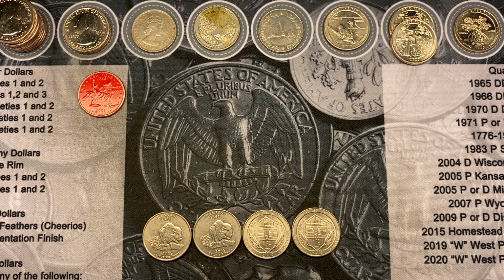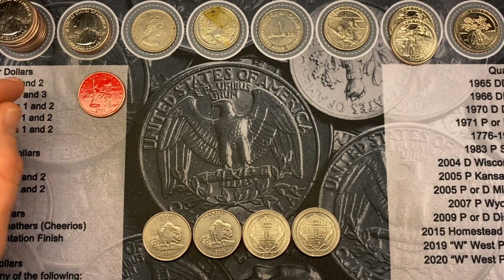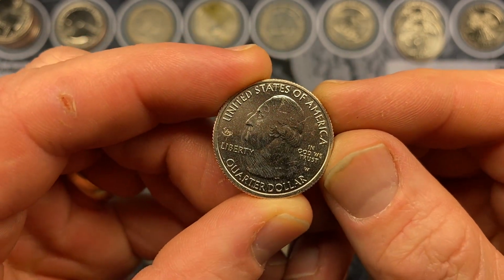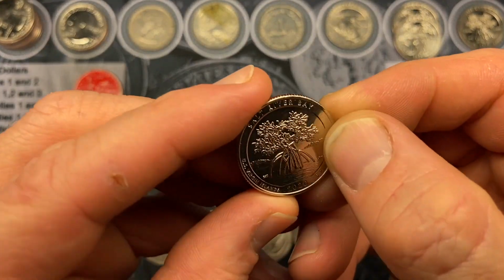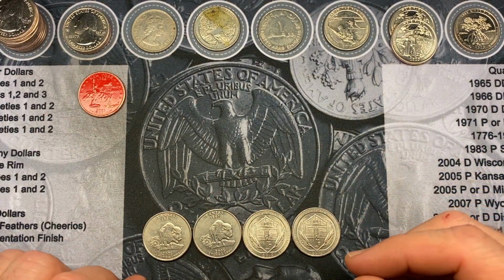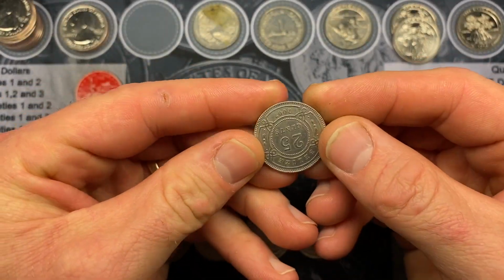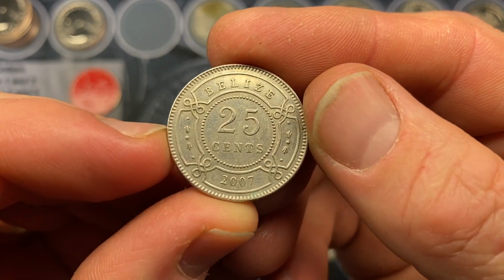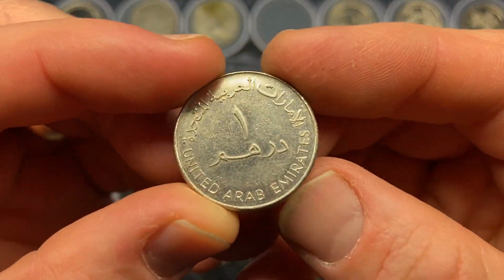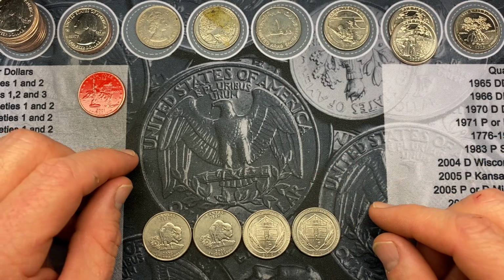Well, here's the overall wrap up. We ended up finding a total of 13 Salt River Bay 2020 West Points in that half uncirculated box. So that was really cool. There it is right there. Some pretty nice coins. We ended up with 2 foreigns. We had the, what was that one again? The Belize coin, that's what it was. And we had the United Arab Emirates coin as well. That was pretty cool. And then we had a couple other West Points.